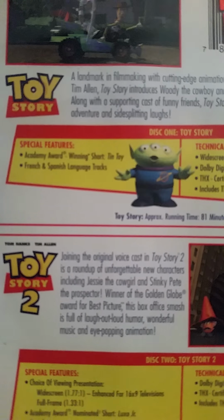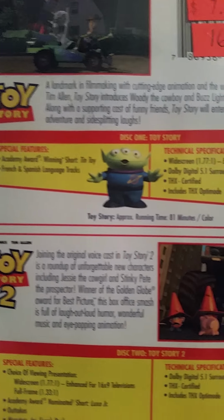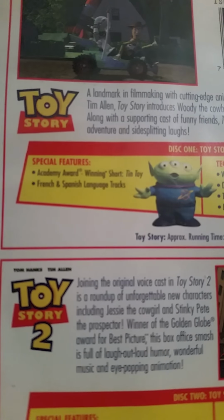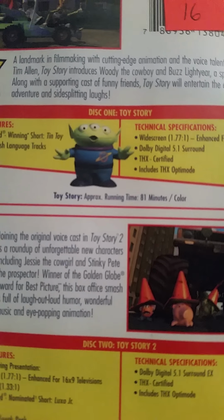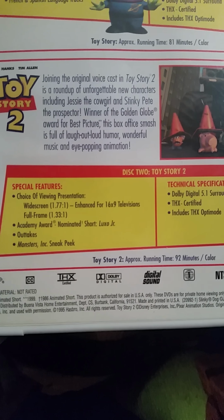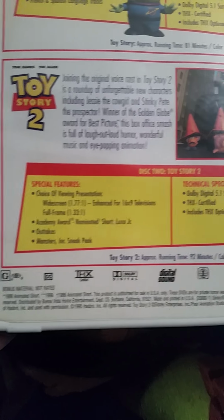And here's the special features. You can pause and read them if you want. I'll bring them up close so you can read them for yourself. And it's 81 minutes. And here's the special features for Toy Story 2. If I can get the camera to focus. Okay. This is 92 minutes. And they're both rated G.